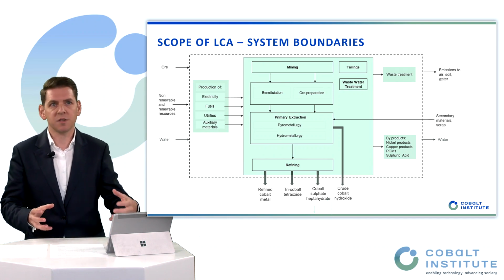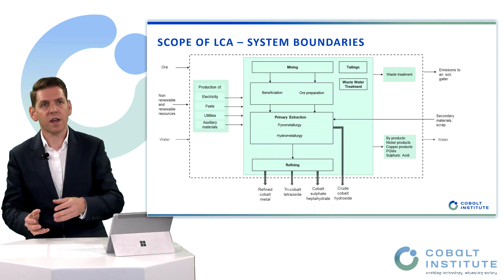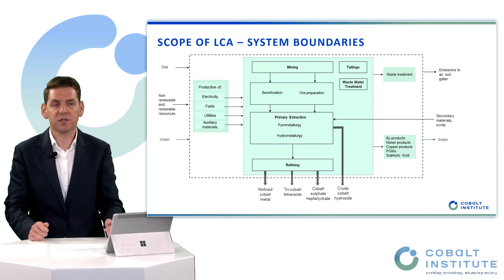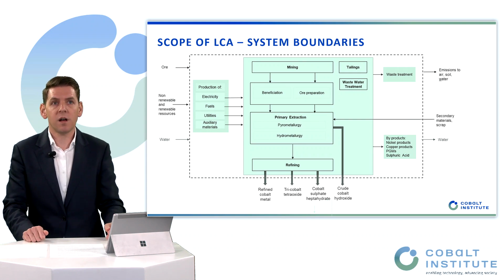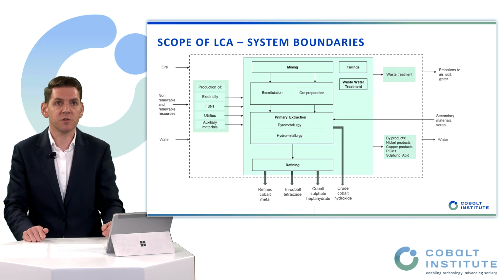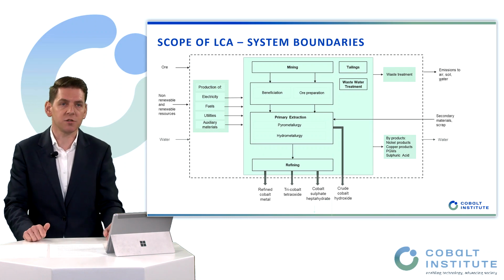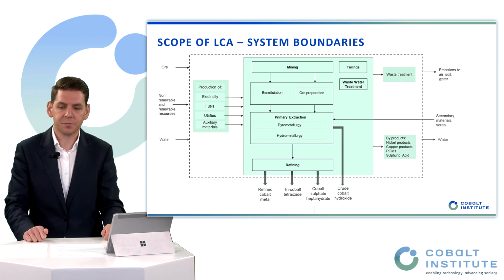So if there's 5 times the amount of, say, a copper ore compared to a cobalt ore, we allocate any impacts proportionately there. One exception, for instance, is where we use economic allocation, where platinum group metals are extracted, are removed from a stream. And here we're using a 10-year average for this economic allocation rather than mass allocation.